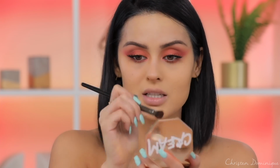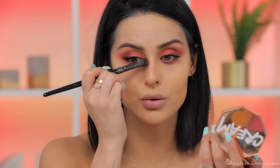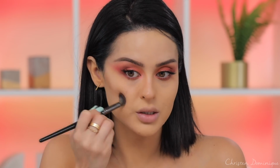It's my current go-to. Do you use cream contour or do you use powder? I am interested, or do you do both? I'd rather use cream. If I'm doing more of a glam look, I definitely do a little bit of powder on top. Contour my cheekbone a little bit slimmer.